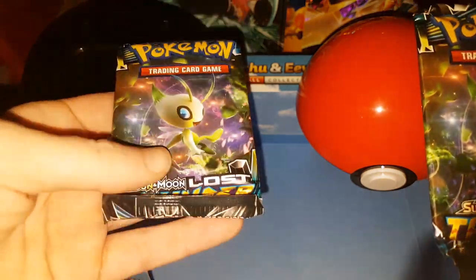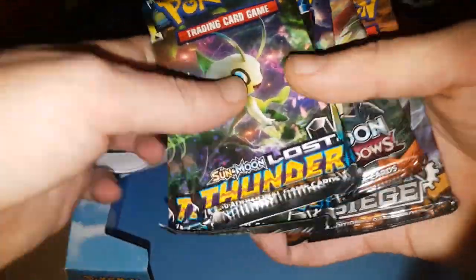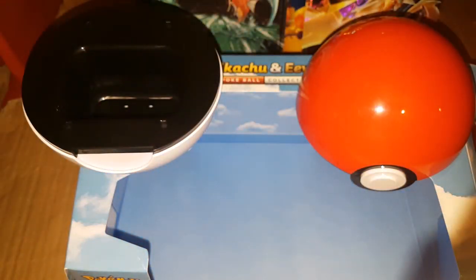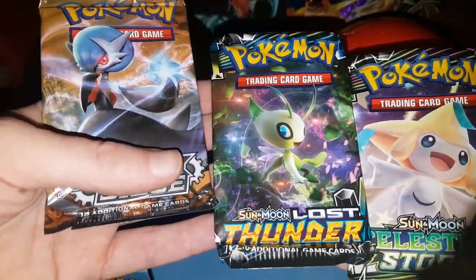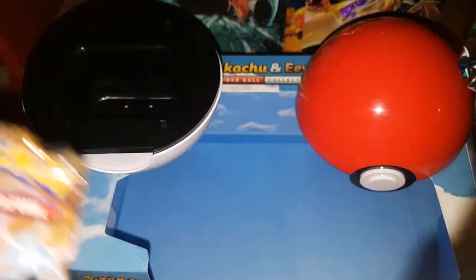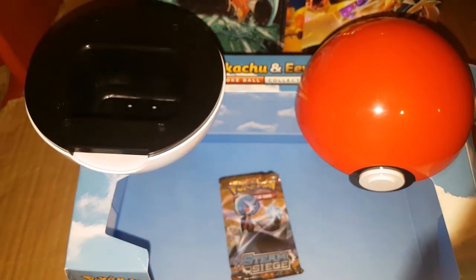We have five packs. We have a Lost Thunder, Celestial Storm, Burning Shadows, and the pack that no one likes, Steam Siege. We're going to take 2 packs each. Pick the 2 packs you want. You've got a Lost Thunder and a Burning Shadows. I'm going to take Celestial Storm and Lost Thunder. No one wants Steam Siege. Nope, but the winner gets the Steam Siege. So we're both going to open a pack each now. You can go first.